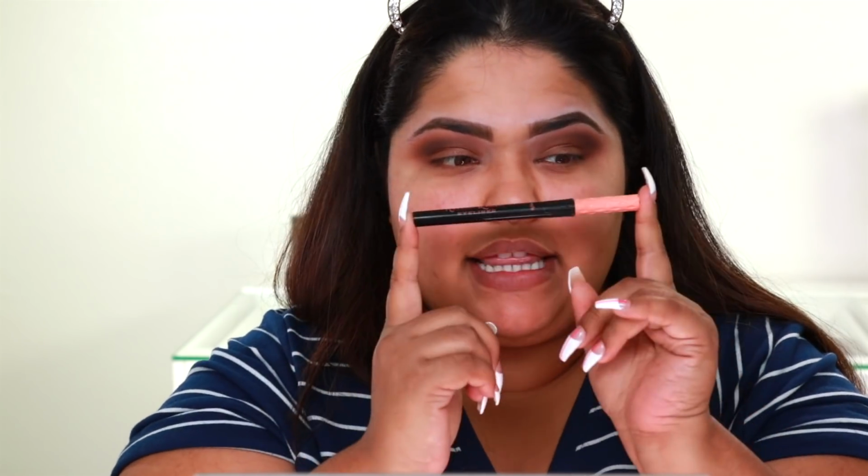So the next product is this roller liner. Oh my gosh, you guys, I love this roller liner. I have the hardest time finding good eyeliners. My favorite eyeliner is the NYC eyeliner from the drugstore. They disappeared. I don't know what happened to them. It's like $16 to buy an eyeliner nowadays.